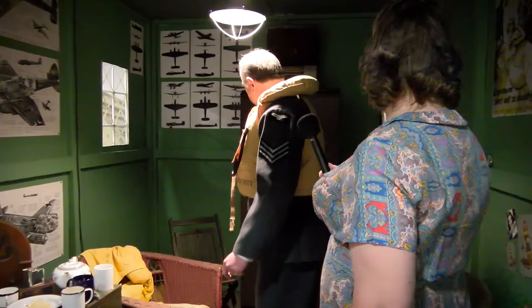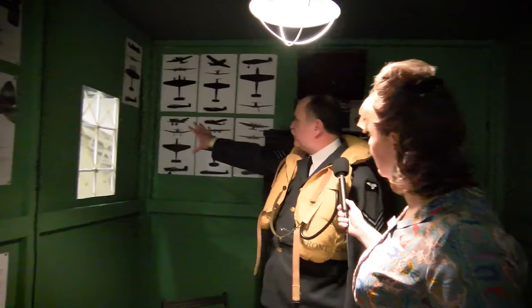What you also see here in a corner, these are training aids, learning aids. These are silhouettes of German aircraft of the time. It's for enemy recognition, because you have a split second to figure out, do I shoot, do I not, is it friend or foe? Especially with hundreds of planes filling the skies like you did in the summer of 1940.